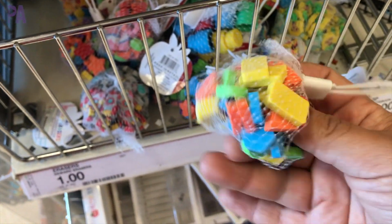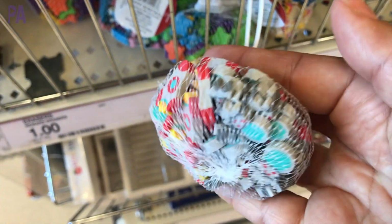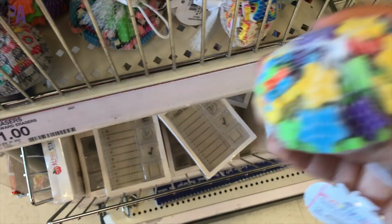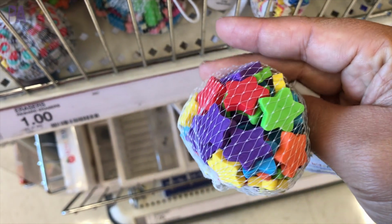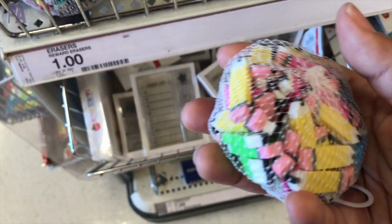Some of you guys asked me where I got my star erasers, and this is where you get them. I'm really digging the rocket ones and the outer space theme ones, but definitely stock up on these. They make great manipulatives and they're only $1 for a pack of 50.